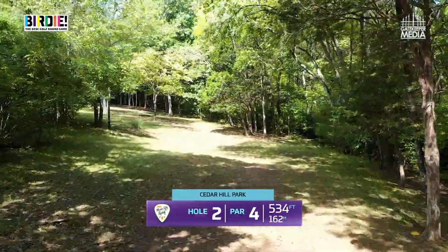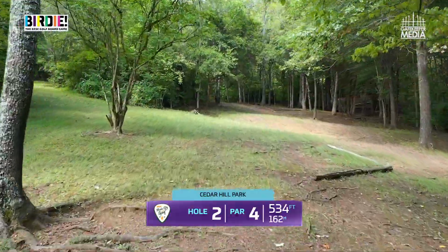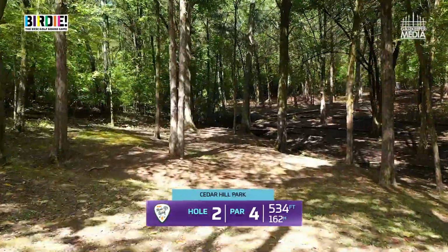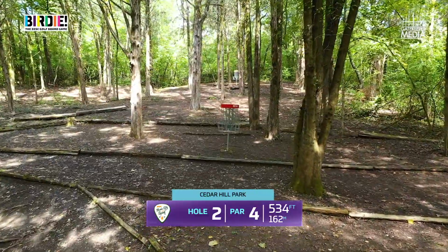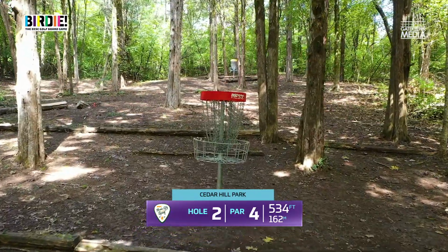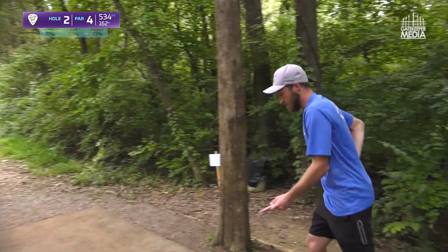Hole number 2, par 4, 534 feet. This is an S-shaped fairway. It pushes about 350, 370 to kind of a tight landing zone. And then to get to the basket, you're going from right to left off the tee to left to right on the second shot to this, like you said, tiered green with a lot of this runoff stopper pieces of wood. You can tell the love that's being put into this course by the local community.